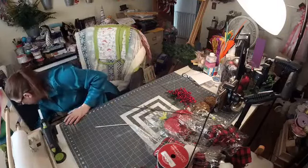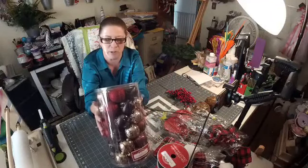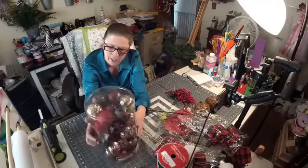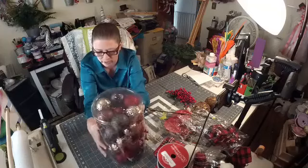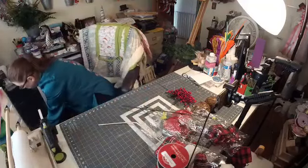And I got this big bucket of ornaments. They've got them in the dark brown, the kind of a brick red, and a gold, and a red glitter color. So I thought these would be really pretty to add as well. Got these at Walmart.